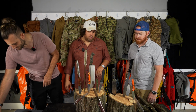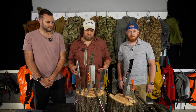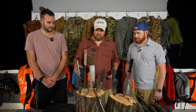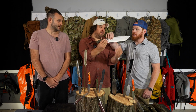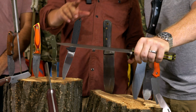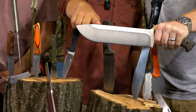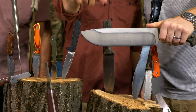So that brings us on to one of the more traditional knives, which is the drop point. And this right here is a very large drop point. I wouldn't want to drop that one. You can see how the blade goes from the spine to the edge, and you can see the drop point of the blade.